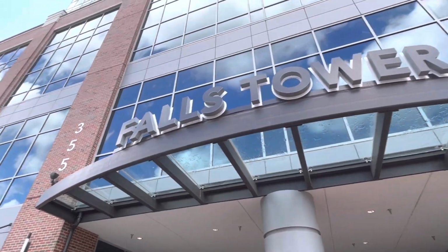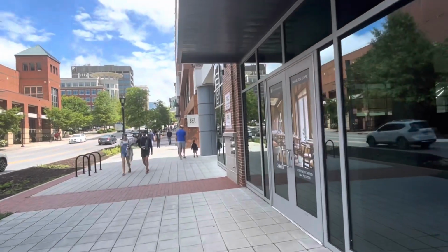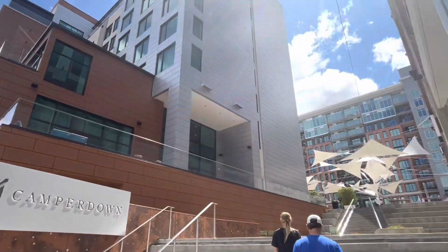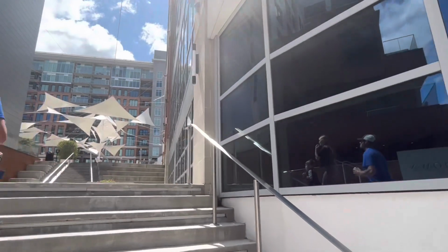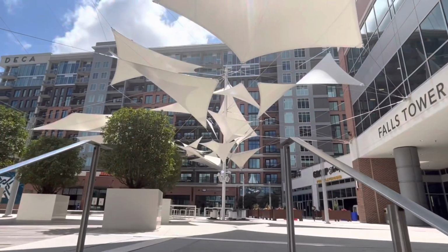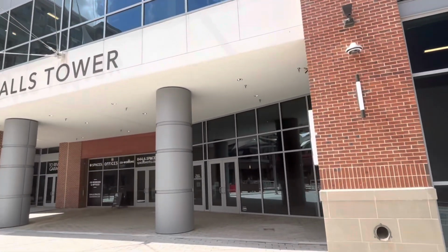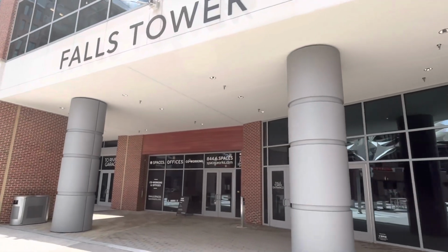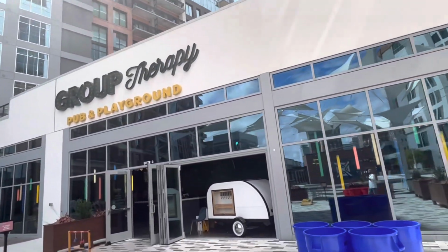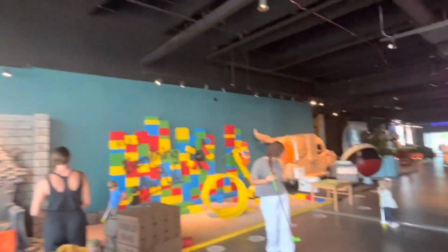All right, I just crossed the street and now we're at Falls Tower, one of the newest buildings here in Greenville. And this is the Camperdown area. Let's take a look at it. This is all lit up at night with different colors. It's very beautiful. It's a group therapy, pub, and playground. Okay, they said I could come in here and film this area.